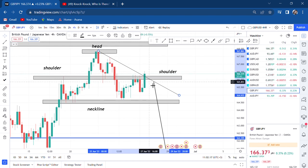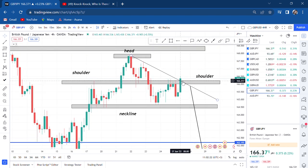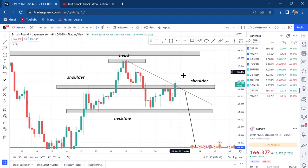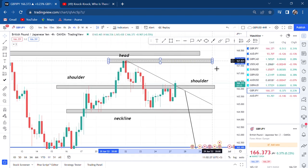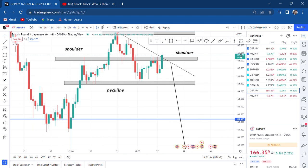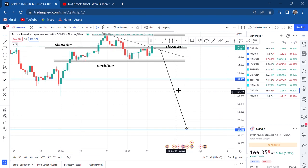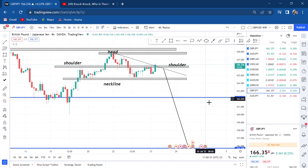So at 12 noon, if this market breaks this trend line, know very well that the market will come back here. If it breaks like this, we forget about the head and shoulder pattern. If it forms like this, if it gets rejected, we will look for an entry candle. So that's what I can tell you. Don't be in a rush. But my theory here is, if this market starts to drop, it is dropping 1,000 pips. It will go back to 155.